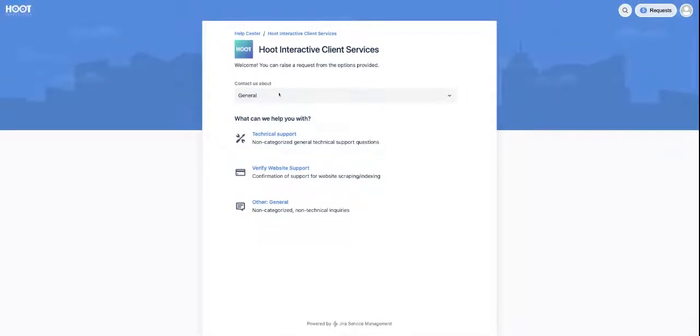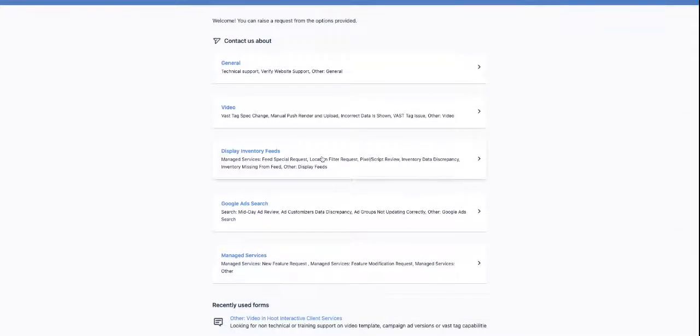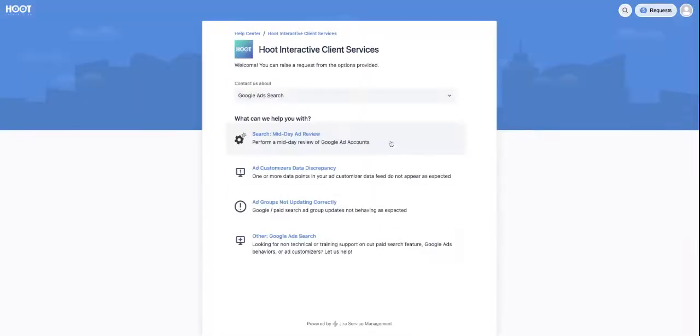Probably some of the most common are going to be around search and display, feed issues, feed questions, Google Ads, ad customizer information, needing help with a template, et cetera, et cetera. So to do that, it's simply you select the section of help that you want to go to.